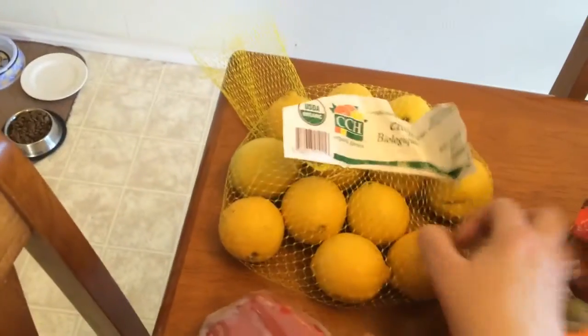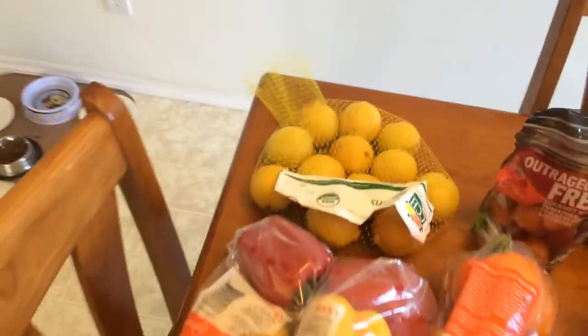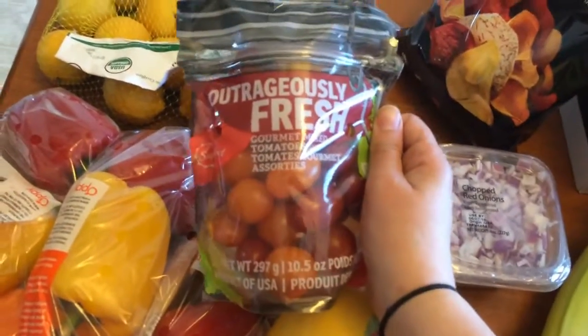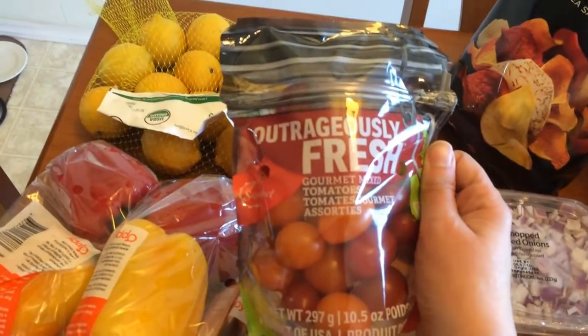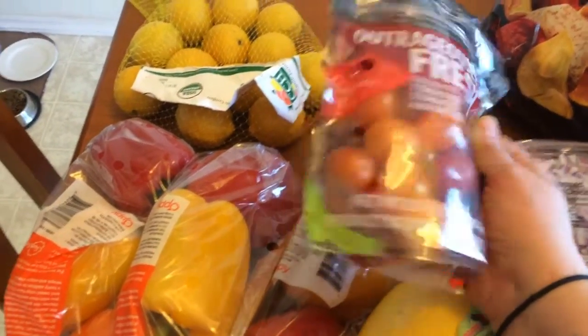I got some lemons because I plan on going back to drinking my lemon water in the mornings. And that's what these were last week, and they were really good. These are called Outrageously Fresh Gourmet Mixed Tomatoes. They're really good. They're just all different colored tomatoes.